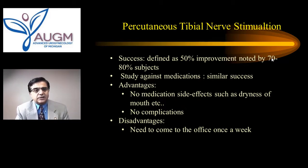So once we've discussed this, now let's look at PTNS. 70 to 80% of women will notice at least 50% improvement in their symptoms. When it was pitted against a medication, Detrol LA, it was found to be similarly successful. As we talked about, the major advantage is no medication-associated side effects. There are very minimal to no complications except a pinprick in the ankle, just about the ankle joint. The disadvantage is we've got to come to the office once a week, and that could be a problem, especially for working women.